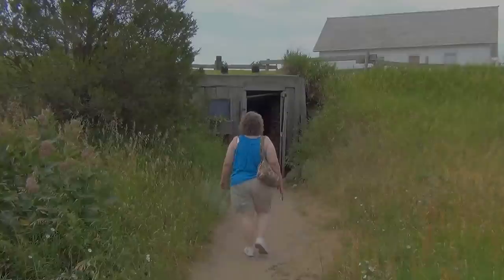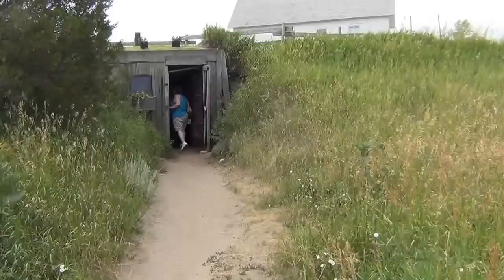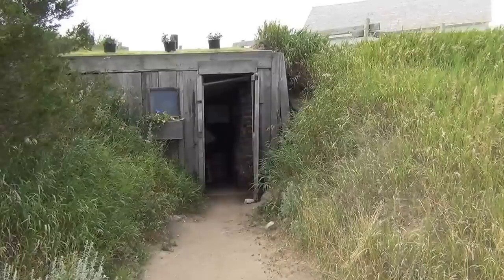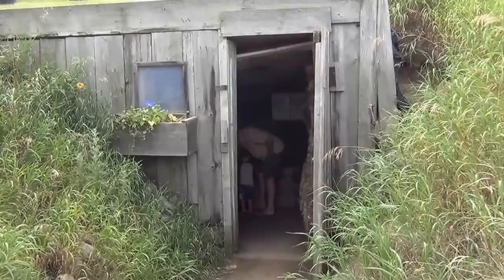Okay, and here's the dugout. I'm sure this is a replica, but we saw the one on the site of the dugout on Plum Creek, and this is probably about what it looked like when it was in use. So we've got a door and one small window.